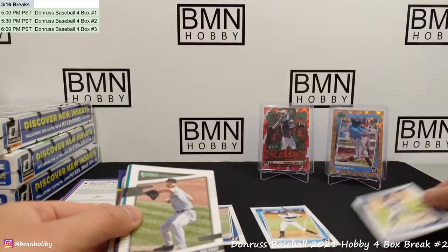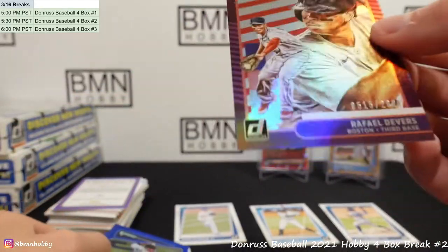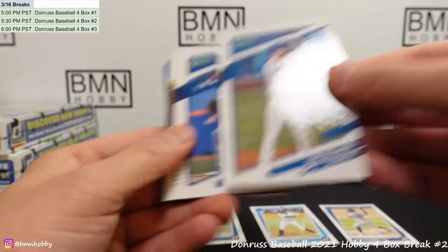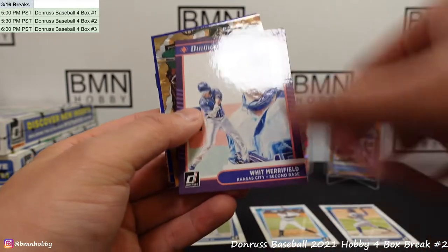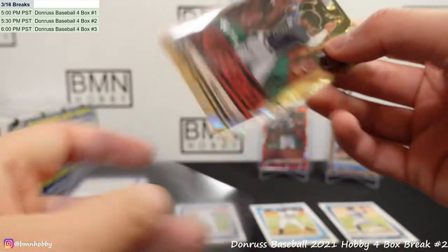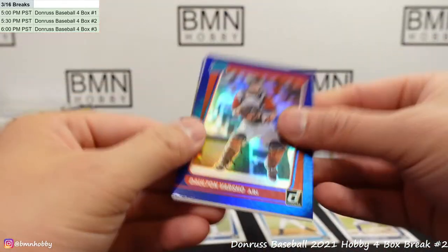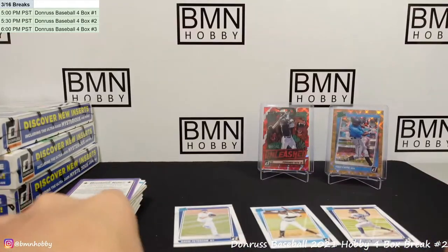Rated rookie Christian Javier. Bigfoot short print. Devers to 2021, 515. Valdez for Houston. Babe Ruth, Ken Griffey, Whit Merrifield for Kansas, and Ozuna for Atlanta. Too bad it wasn't Acuna, but we'll take it. It's a nice one for Atlanta, 183 of 999. Ooh, nice. Rated rookie Dalton Varsho for Arizona. Blue.